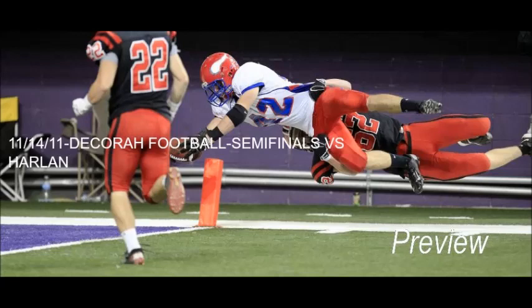Moen with the long count, the line, takes the snap, gives to Hovey, left side behind Josie, dances to the end zone, touchdown! Josie Jewell led the way off the power side. Hovey scores, and a minute 54 in, it's already 13-0.